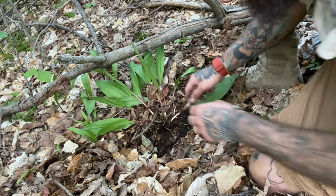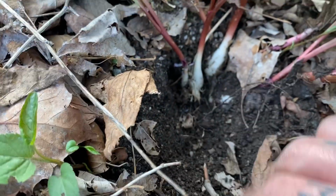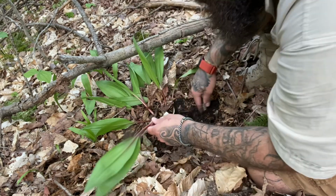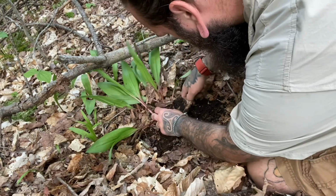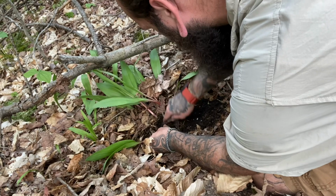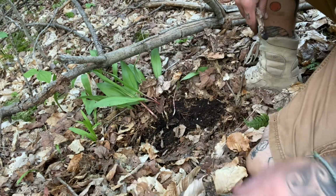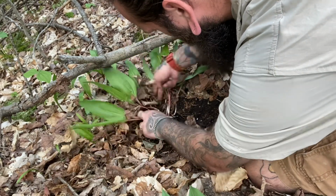There's one. If you look closely, you can see the bulbs grow in clusters, like little families. Another. I don't think we're going to take all these ones either. A couple of the larger ones.